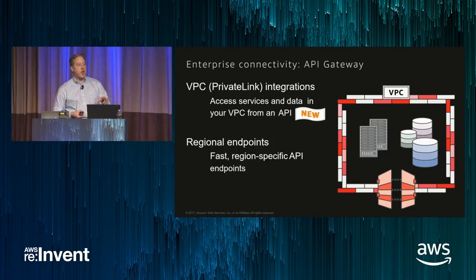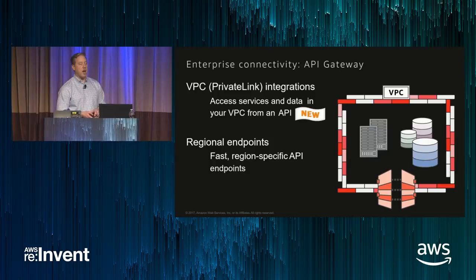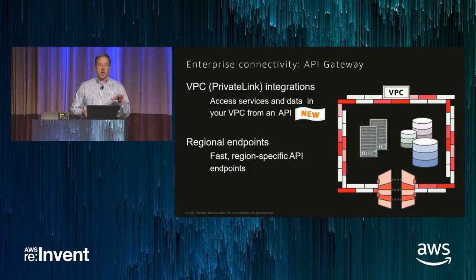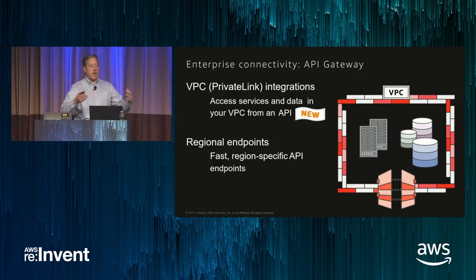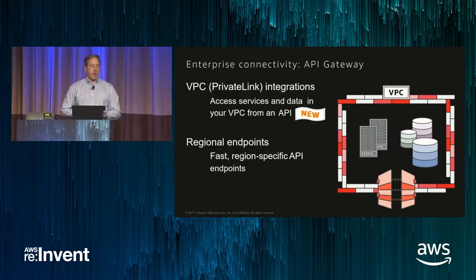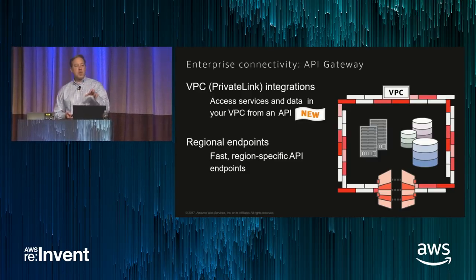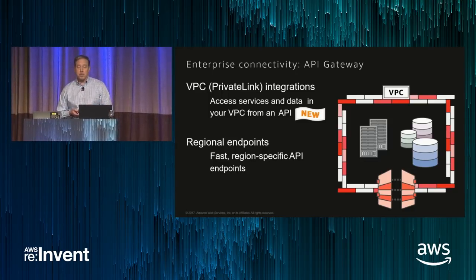Now, he might also want to be able to call that API from within the region. And for that, he's going to be excited about the other thing that we announced a little earlier this month, regional endpoints for APIs. Now, regional endpoints let you switch from an edge-optimized API, where you've got a built-in CloudFront distribution, latency optimization around the globe, to one that's optimized for regional traffic, where you're going to be calling from something that's already there. For example, maybe a Lambda function that's part of an application.